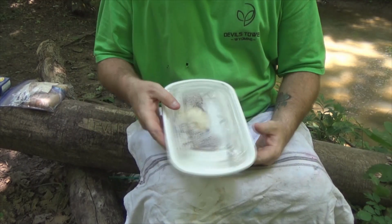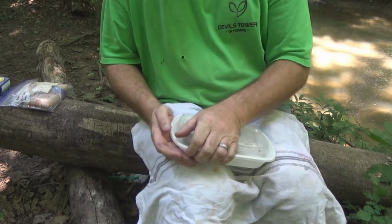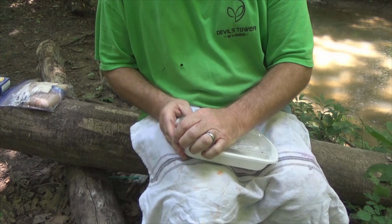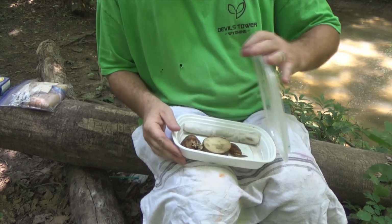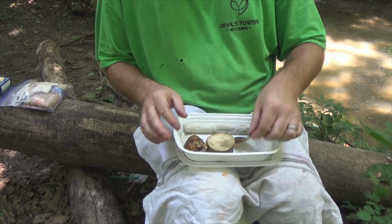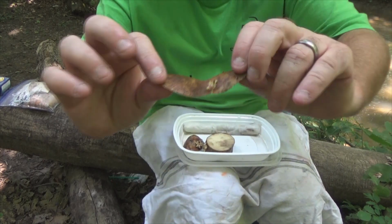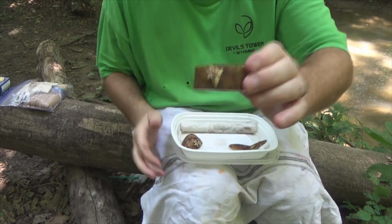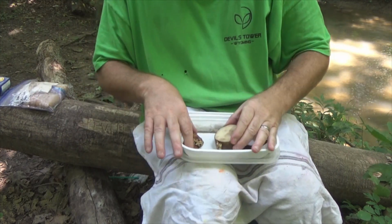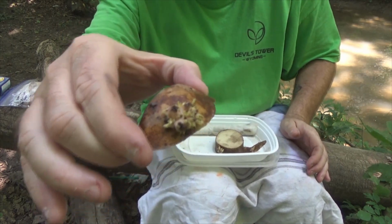We have a little white container I got from a Chinese restaurant, which I use as a food container. I have three pieces of potato. One, two, and three. So I've kept these moist for a couple days, and today we're going to bury these, and we're gonna plant them.